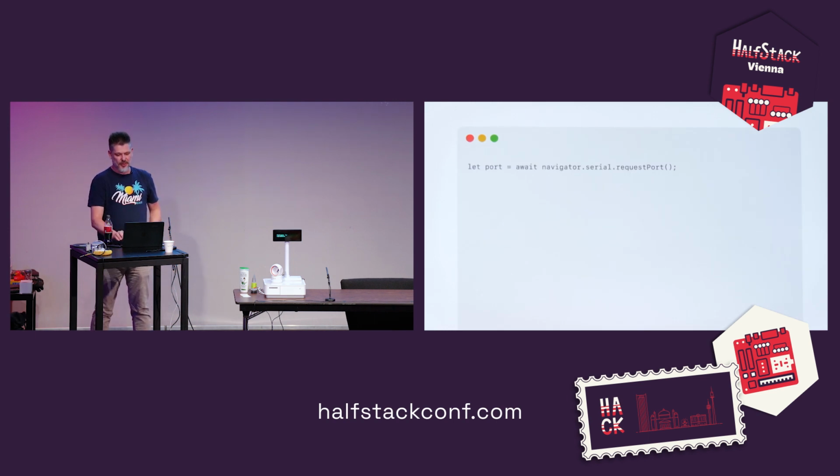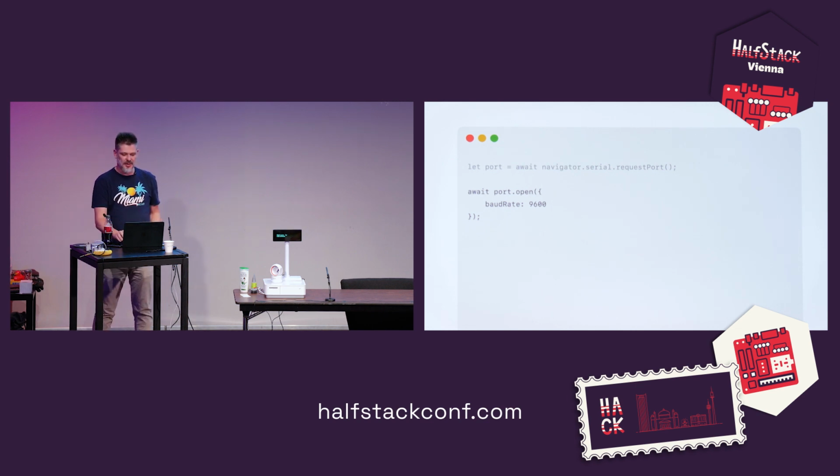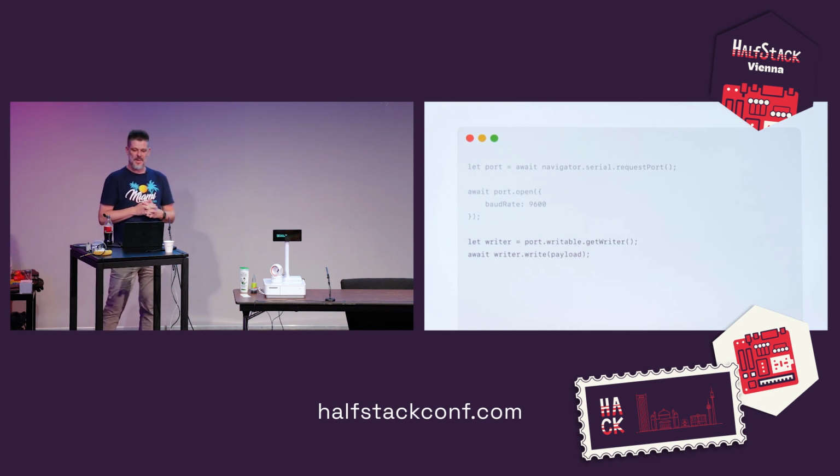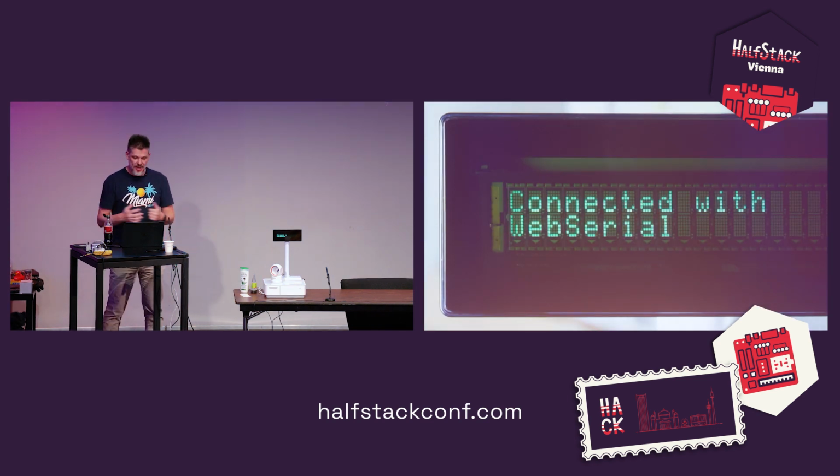So Web Serial. We request a port, we open the port, and we specify the right speed. We get our writable stream for sending data to the device, and we write our payload to the stream, effectively sending it to the printer. And that's it. Well, we still have to deal with code pages, and we have to deal with ESC/POS.